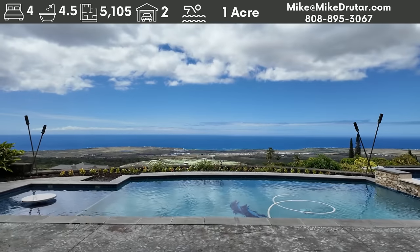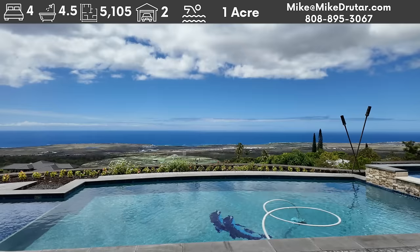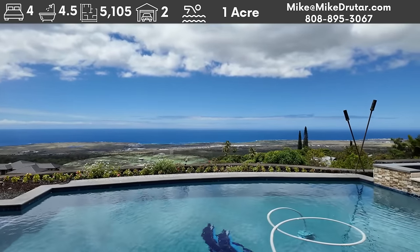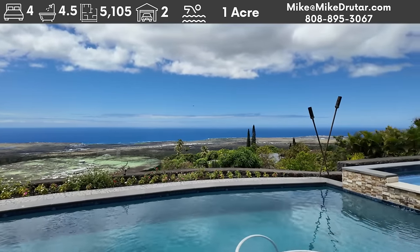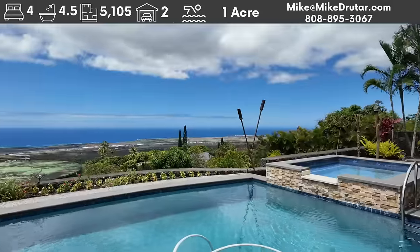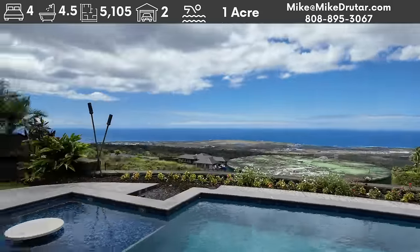Favorite thing number three is also going to tie into number one, the size of that primary suite. Two closets, a huge shower, dual showers, the bathtub, the outdoor shower, like the 20 by 20 space that you had there in that bedroom. Absolutely awesome.